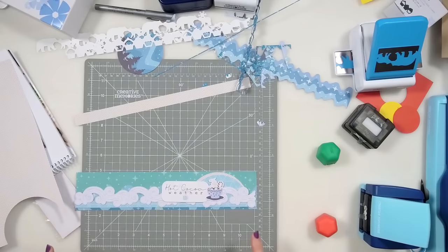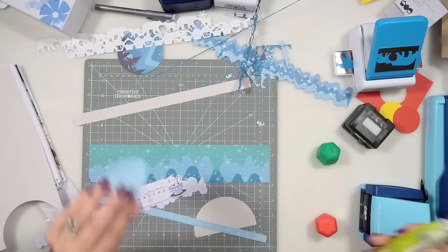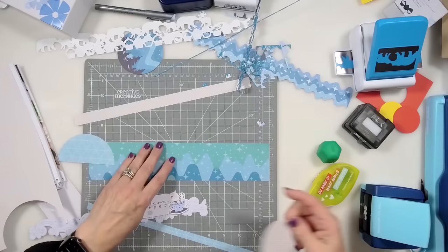Actually, you know what? Maybe I'll just make it. I see it, let me just stick it down because it's cute. I like this one coming out like this. And we do hot cocoa, so I can see. I'll put this on a page. Okay, so this is okay. So here, let's go back where we started.